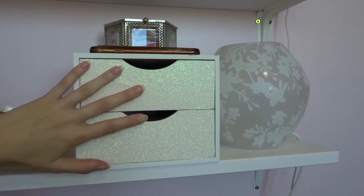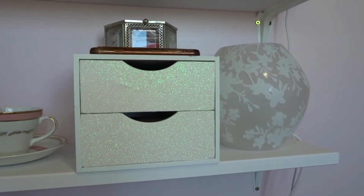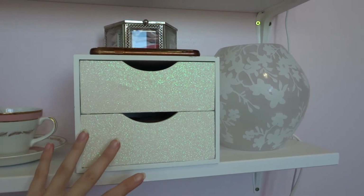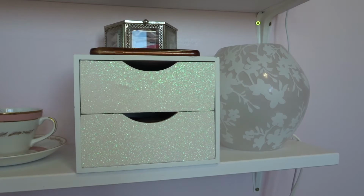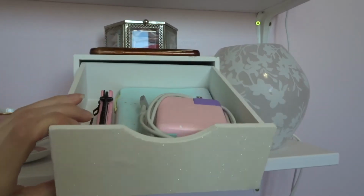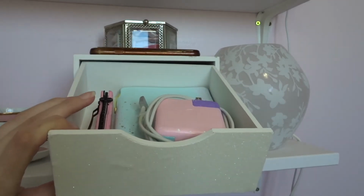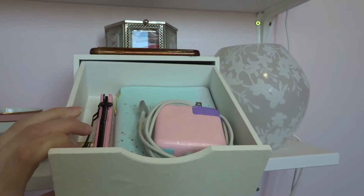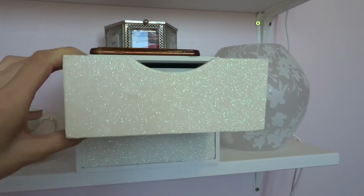This little storage unit here is my best friend and best investment because this is where everything goes when I'm not using it. It's like the junk drawer, but for stuff I use every day. So in the top one here, I have my camping knife, which I use to open boxes, my computer charger, like my planner, etc., etc.